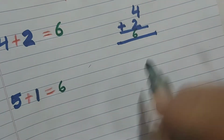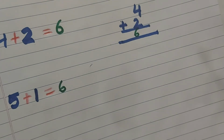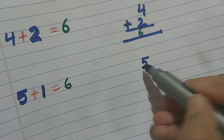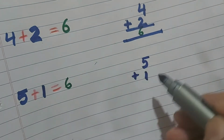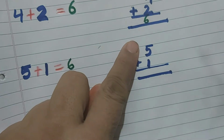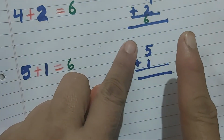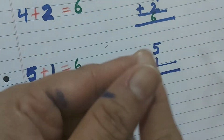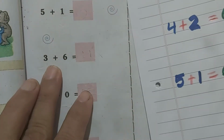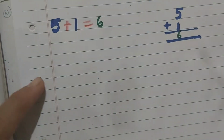We can write this like this also. 5, 1, sign of plus and answer. 5 will go in mind, 1 finger out, 5, 5, 5, 6. Answer is 6. Now the second sum is 3 plus 6.